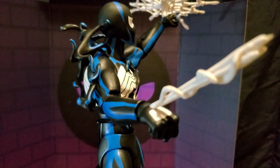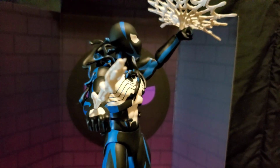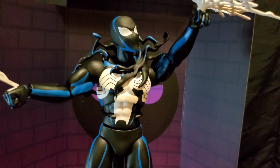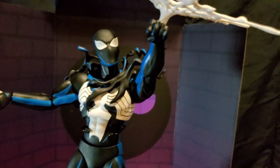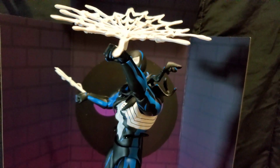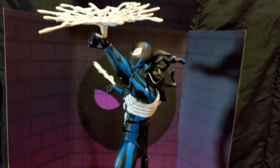It's very pliable, soft, just like a soft plastic. You can just attach it on there. Very easy, it just stays on there. Very nice effect to have. Overall looks really good. I like it.